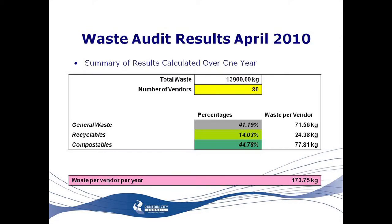It's extrapolated out to represent a year, and it's broken down with the 80 vendors. Per vendor it's 173 kilos per year, and just short of 1.4 tonne of waste generated from the market. You can see from this that a large percentage of it was compostable. Again, this is the public space, this is them eating their lunch, the serviettes, all that sort of thing, which was ending up in the rubbish, and 41% of it was residual waste.